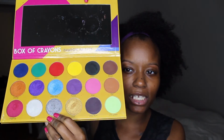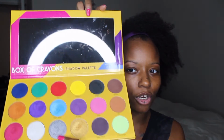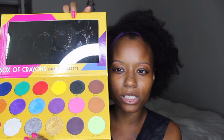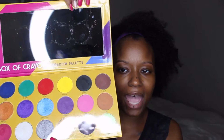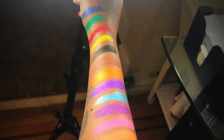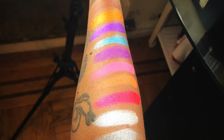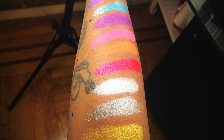So it is 18 different crayon inspired colors and a super huge mirror, which is awesome. There are about 10 mattes and then 8 shimmer colors down here. I did swatches of everything already, and honey, shooketh. I was just blown away.